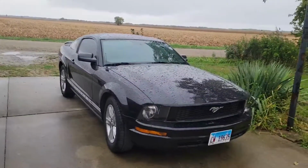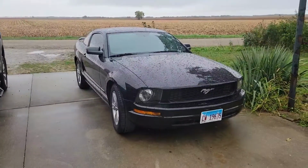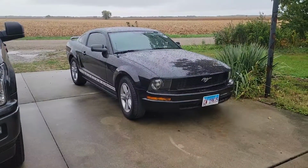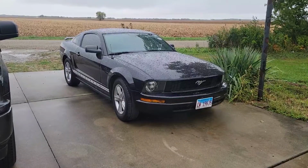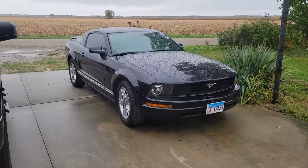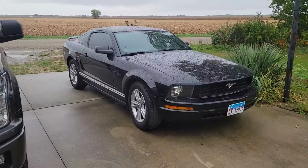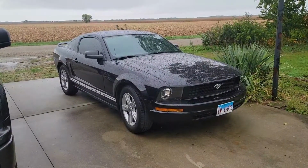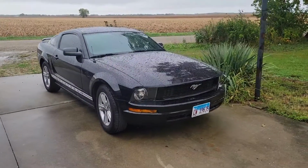There it is. It's going to be going down the road here shortly in just a few hours, and that's going to complete that. We were all in for $4,500 on it, is what I spent total with all the parts and the cost of the car. And then it was just my time and labor involved in getting it all fixed, and we sold it for a profit of $1,300.